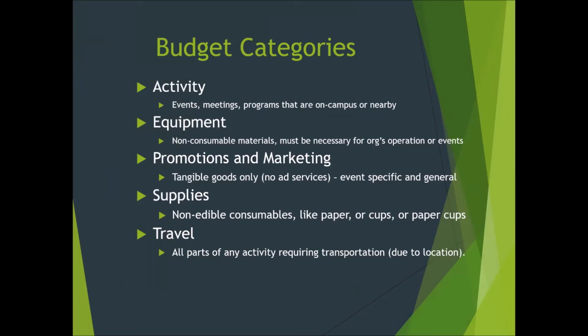Promotions and marketing is the category you will use for expenses related to the advertising of all of your events and any general promotional expenses like t-shirts. The supplies category should be used when purchasing general supplies for organization use over time. If the supplies being purchased relate to a specific event, it's best to include them as a line within the event itself rather than in a separate supply item. Finally, the travel category should be used for any activity which will require transportation due to the location of the activity.